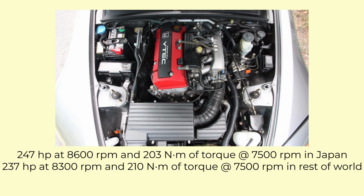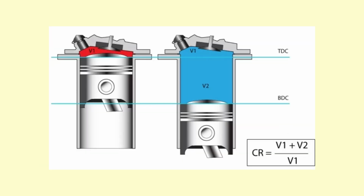Why does the JDM version make more power, you ask? That's because it has a higher compression ratio than the rest of the world at 11.7 to 1 compared to 11.0 to 1, and high compression ratios allow the same combustion temperature to be reached with less fuel, whilst giving a longer expansion cycle so you get more power.